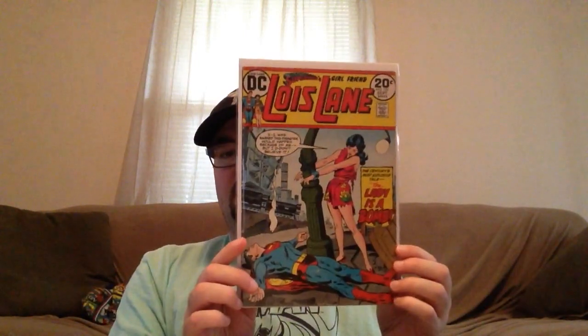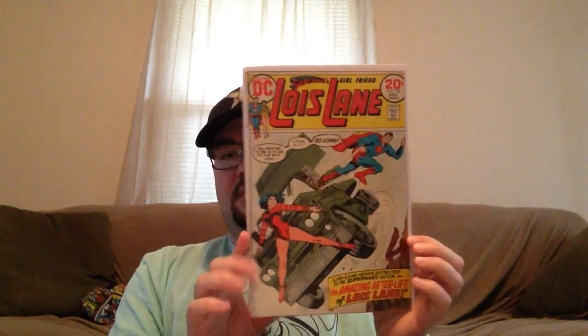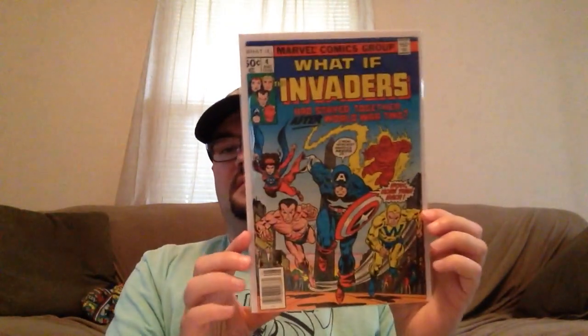133, and 135. And What If number 4. What if the Invaders had stayed together after World War II? So that's mostly dollar books. I think this might have been a dollar book too. This would be Four Color issue 668.